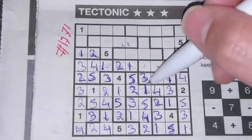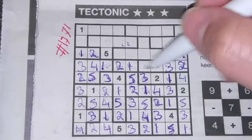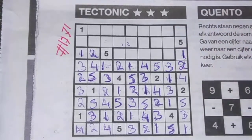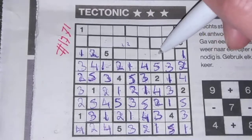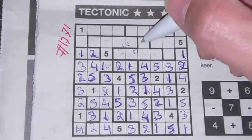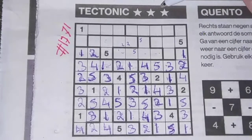Those 2 boxes cannot be a 3. So 1 box left for the 3 should be here. 2 boxes left, the 3 and a 5. We have a 5 here, no 5 there. 5 should be here, and the 4 goes there. These 2 boxes cannot be a 5. That box cannot be a 5, so the 5 could be here or could be there.